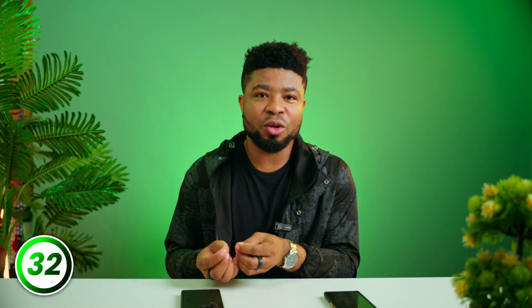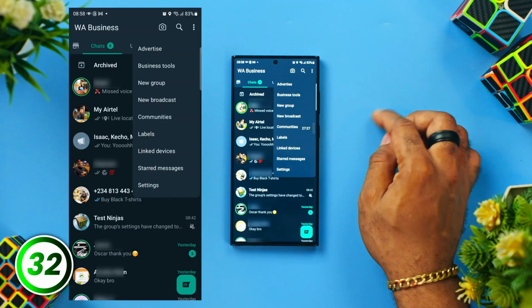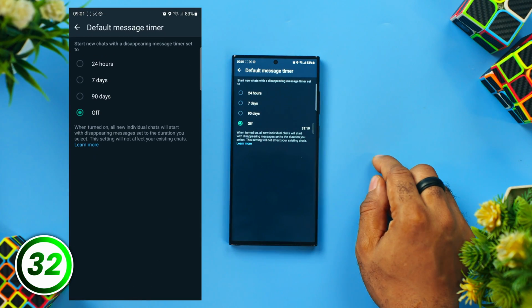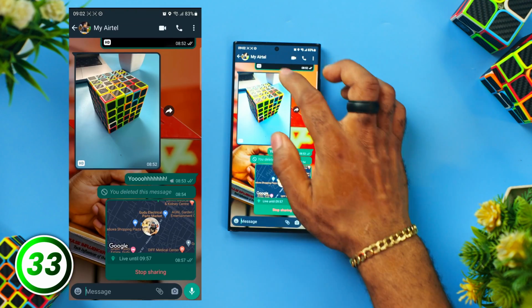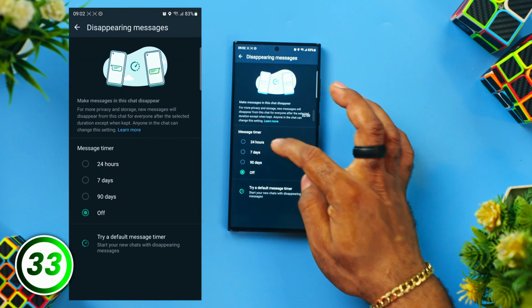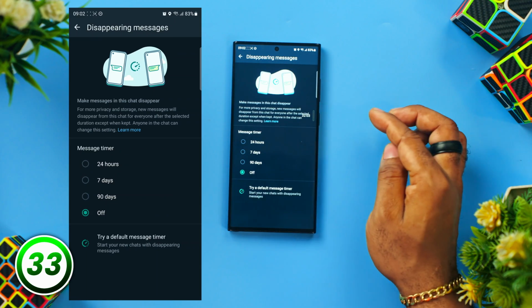Now let's delve into the world of disappearing messages. That is to say, you want the messages you sent out to disappear from your recipient's chat after a set period of time. And this is how to go about that. Go into the privacy settings and then choose when your messages disappear. This would apply to everyone you chat with. But if you want it to be just one contact, head to their chat and tap on their name, then turn on disappearing messages. Then follow the same process to select how long you want that to happen.